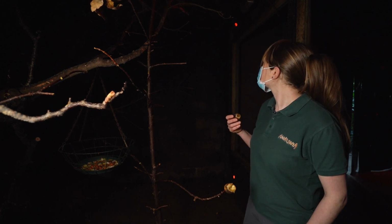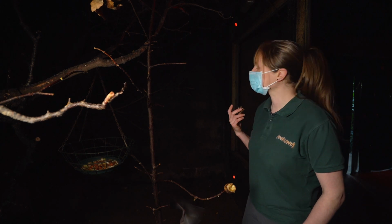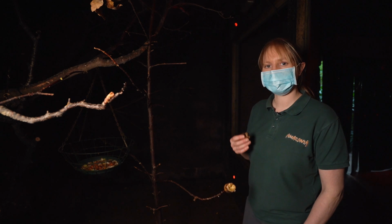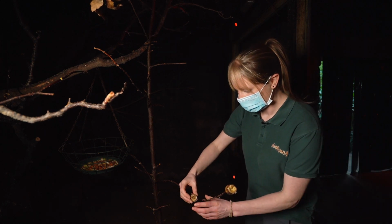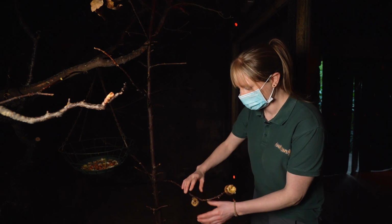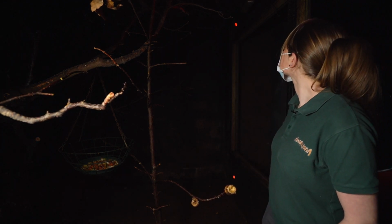They'll also sometimes use something called echolocation. The Cebus fruit bats aren't known to use it a lot, but they will use that, which will help navigate them through the trees and branches without smacking into anything, which is always useful for them. I'm just going to sit this piece on here. As I'm moving a little bit, they might not be keen to come to it, so they might come to that banana one on the branch.